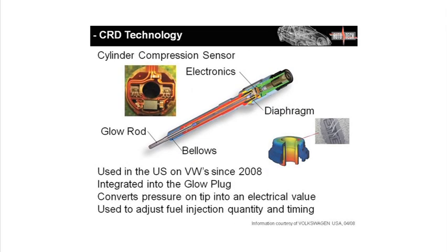Cylinder compression sensors are already being used on Volkswagens in the United States, but are not currently used in the Australian market. This sensor is a part of the glow plug, where the glow rod section is able to move in and out with changing cylinder pressure. Sensitive electronics inside the sensor relay a signal to the PCM, where injection timing and fuel quantity are adjusted depending on cylinder conditions. When we start to see these in Australia, it's important to remember that these are a single-use item and must be replaced once you remove them.